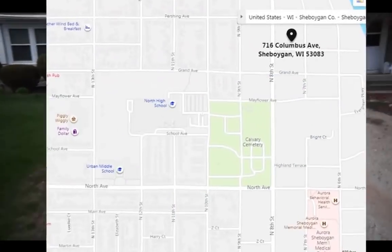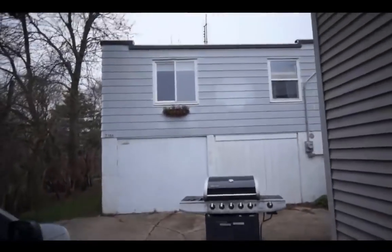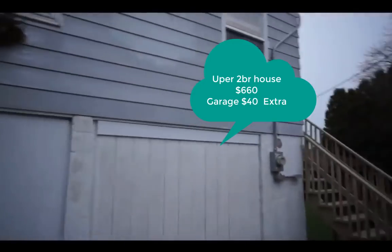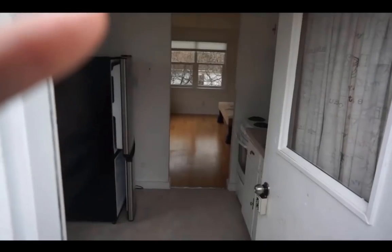1 bedroom's in the basement. 2 bedrooms and the bathroom are upstairs. It's small. That's the unit upstairs. It's about 450 square feet that you'll be renting. Upstairs, $660 per month, with garage, $700 per month. 1-year lease minimum. That's the small kitchen, about 8 by 8 feet.